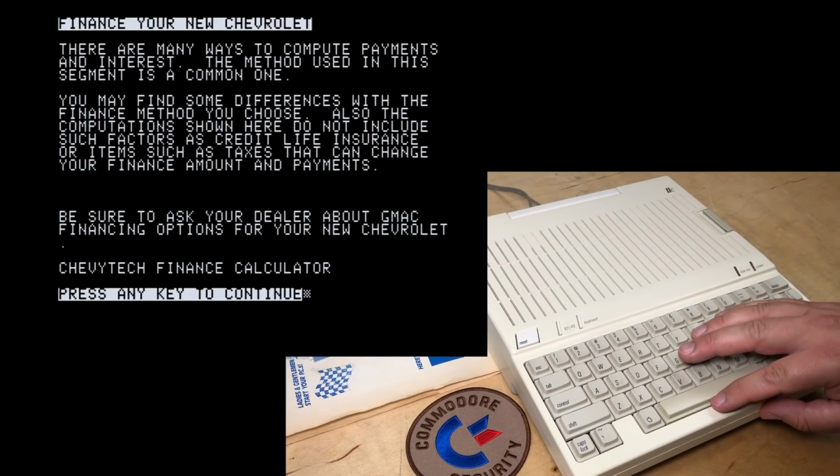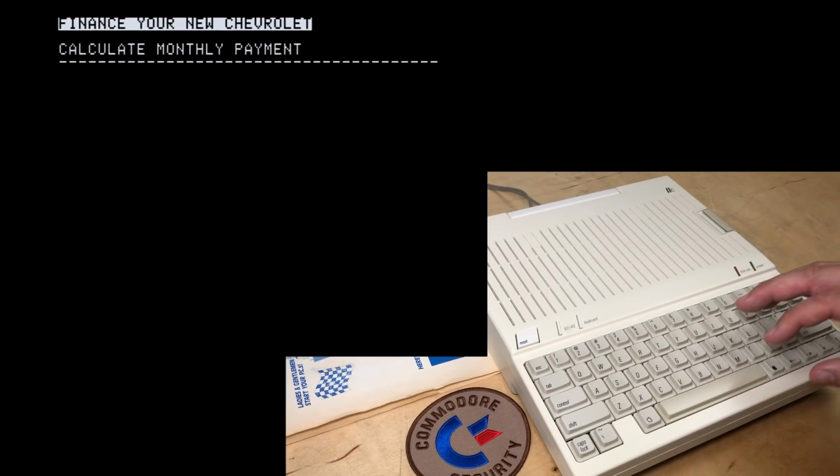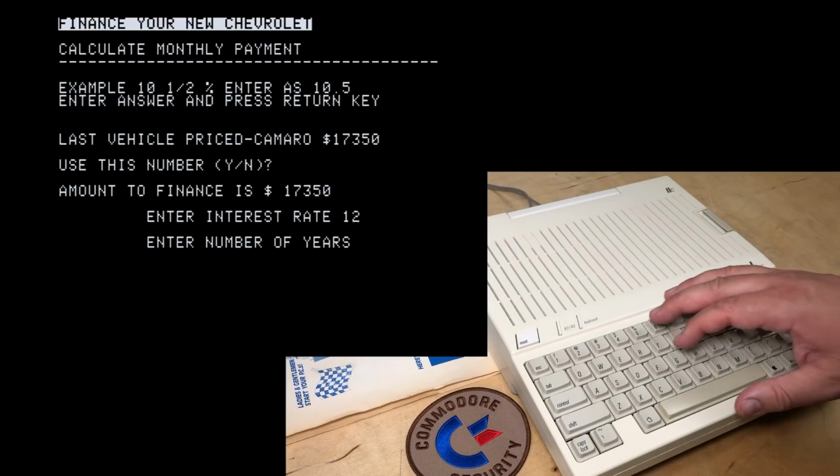There are many ways to compute payments and interest. The method used in this segment is a common one. Okay, the Chevtech finance calculator. It does remember our Camaro for $17,350. The interest rate, 12%. Number of years, 5.